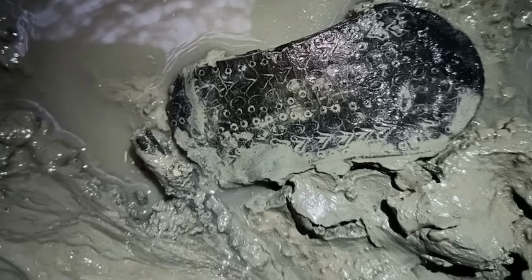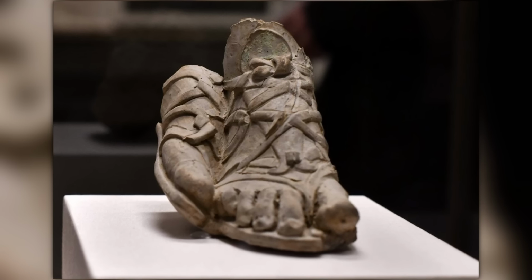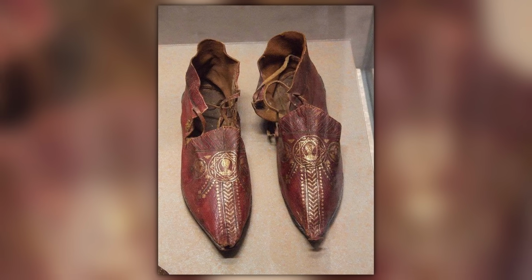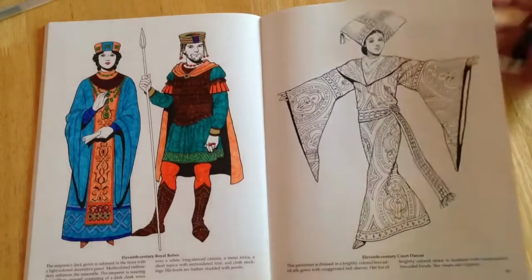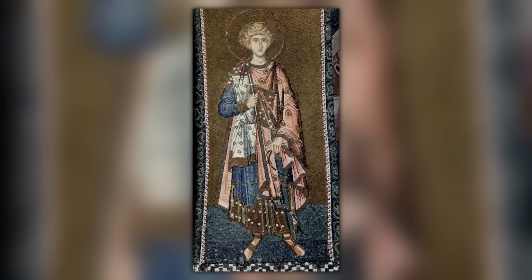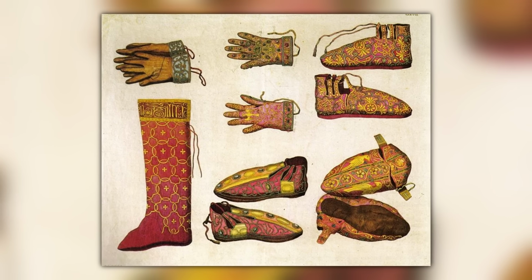Footwear from this era, including sandals, slippers, and boots, is commonly found in excavations, shedding light on the fashion preferences of the time. The Byzantines, known for their love of color and patterns, produced and exported luxurious cloth, especially silk, for the upper classes, while the lower classes wore resist-dyed and printed clothing.